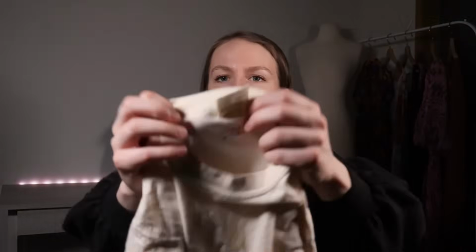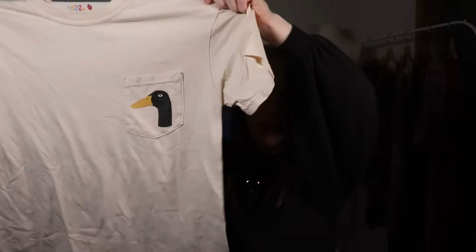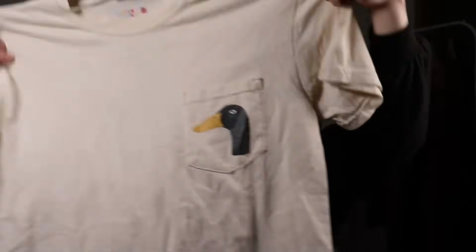So, okay, the next thing I actually picked up for me. I don't know much about this designer, but it's so cute. Lauren Stern. It's just a simple little t-shirt with a duck on the pocket, but a lot of her stuff, just by checking comps, is really cute little graphics like that. So this I am going to put into my take to Crossroads / Buffalo Exchange in the summer pile.